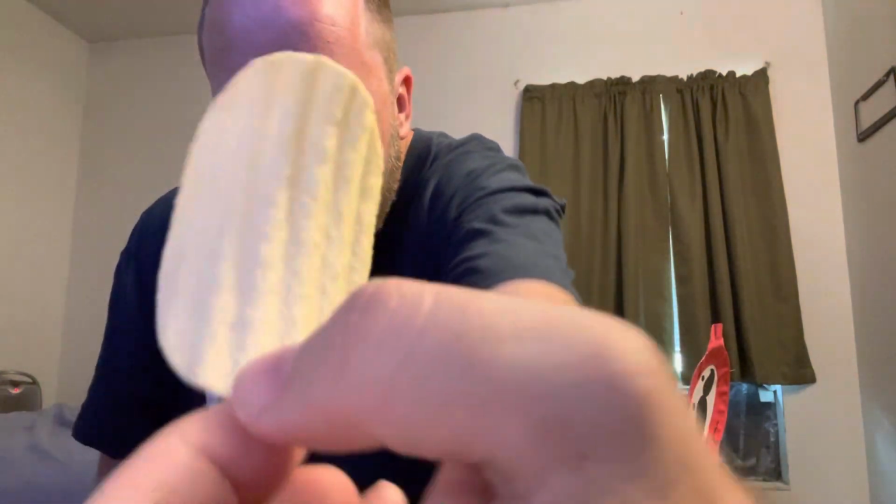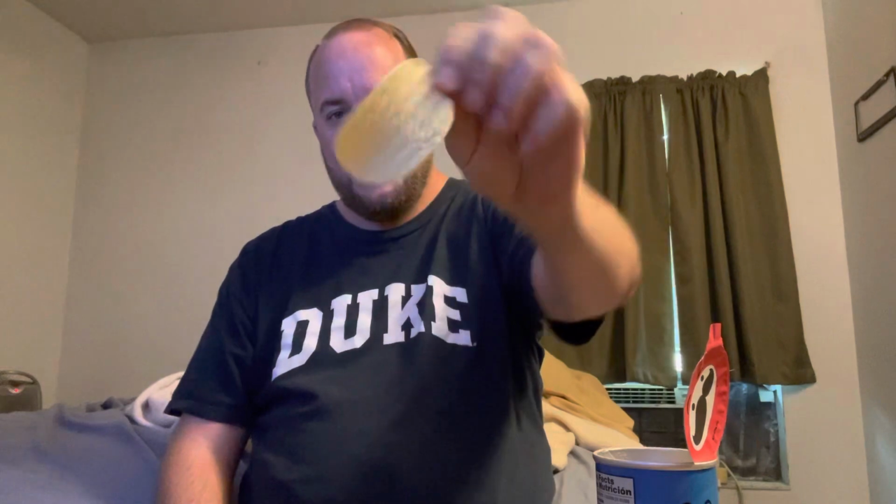Spice game. White cheddar, 150 calories, 12 chips. There's five servings in here. Let's see what we got. White cheddar Pringles. Another white cheddar. Sharp white cheddar. Yeah, see, look, it's just a wavy chip.